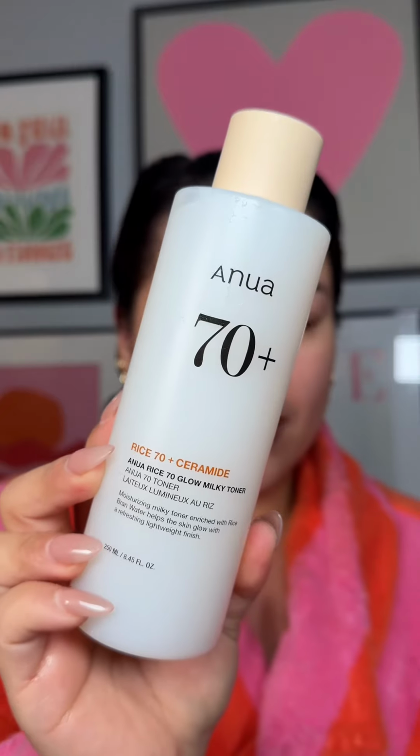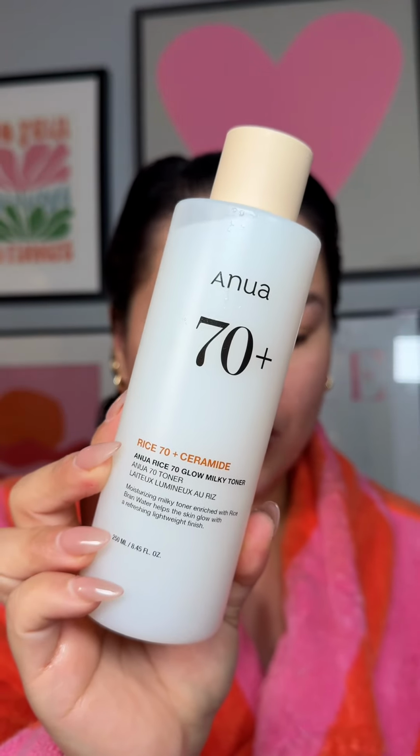So I want to try a new product today. Shocker to no one, it's a milky toner. It's the Anua Rice 70 Glow Milky Toner. It has rice water, ceramides, and allantoin, and it's supposed to be really moisturizing, hydrating, and help your skin with glow, which obviously I love.